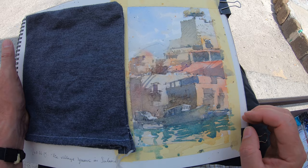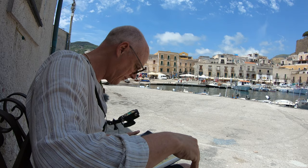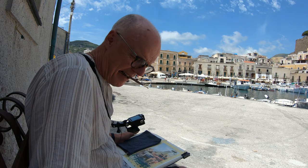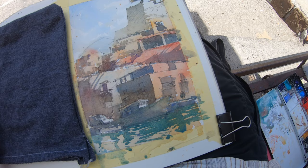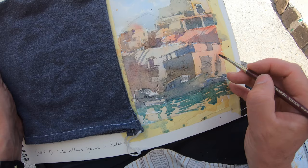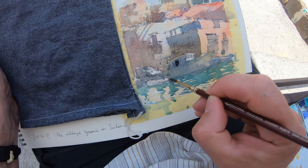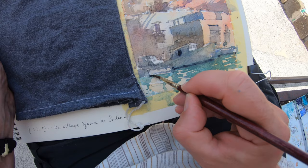Well, maybe I won't let it dry, actually. I think I'll continue. Okay, so turning on the other camera. Now I think I'll just, using the Kalinske round brush, now I'm just going to put in with some thick pigment and just do the last parts. So here I'll just, I want things to happen, so we shall see if things happen or not. So if it's still damp, I can get nice lines at the waterline.